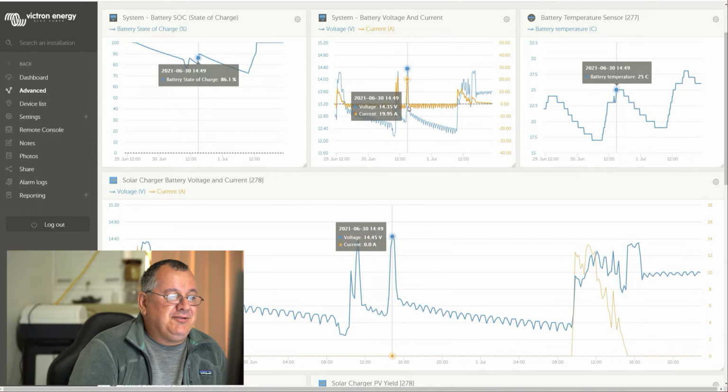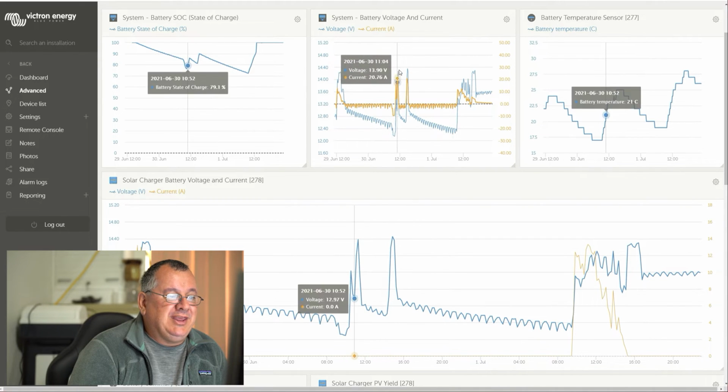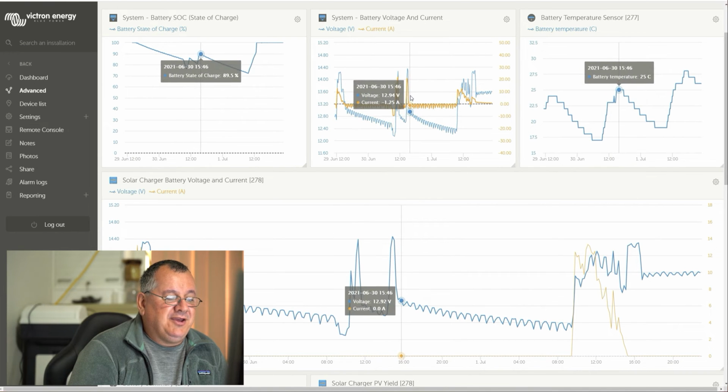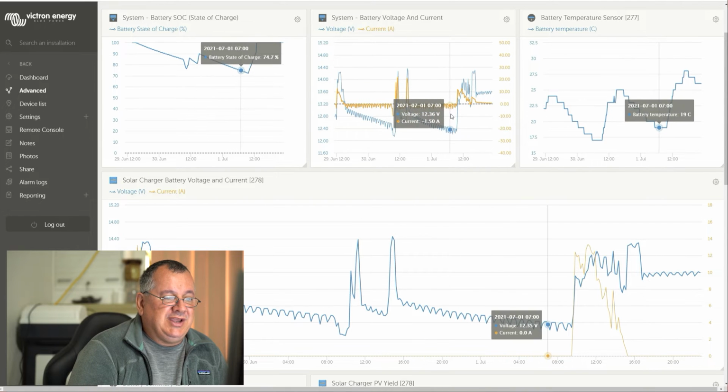So you can see how it's putting in upwards of 20 amps. So that's the DC-DC charger. And then I came back home and parked in the backyard again and let the battery drain down overnight.